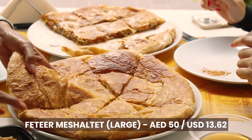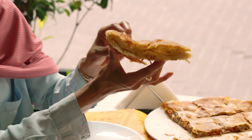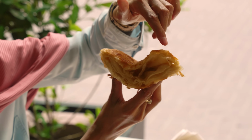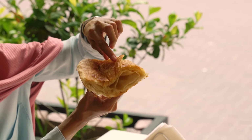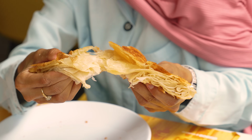Oh, guys, look at this. And it's still hot out of the oven. Just look at that. This is called artistry. Just look at the layers. I'm counting at least 12 different layers inside, and the top and the bottom ones are actually where it's super flaky, it's caramelized and crisp, and on the inside, it's more tender.